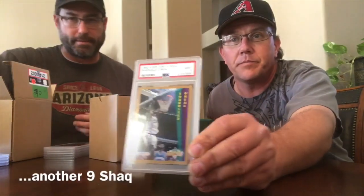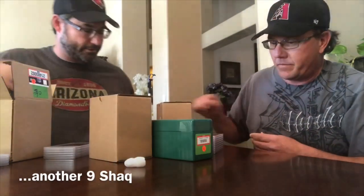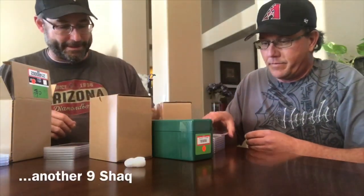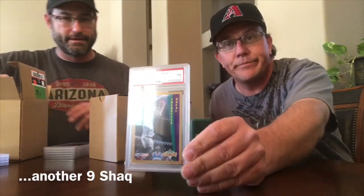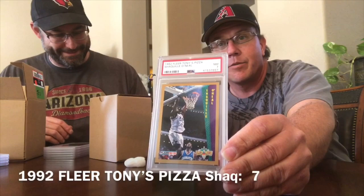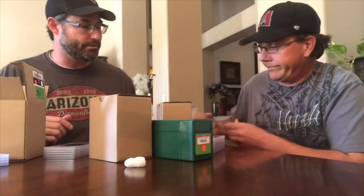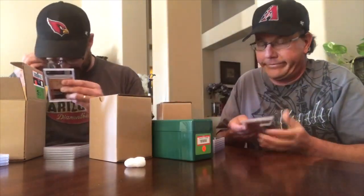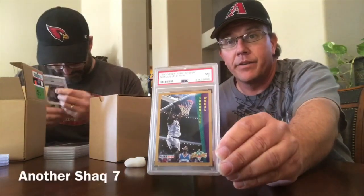These were pulled straight from a pack, just the way it is. Sometimes you just don't get the love from PSA you're looking for. And speaking of not getting the love, this one, it's brutal. Unfortunately, got a 7. And all these, I looked over closely. I thought they all were 9s or 10s. I don't know how you get a 7 on this. And if you don't know how you get a 7 on that one, then you really don't know how you get a 7 on this one.